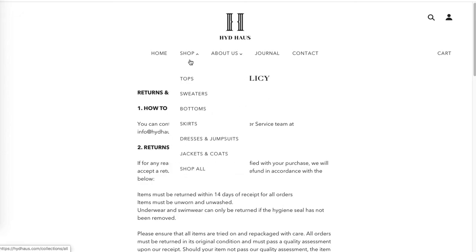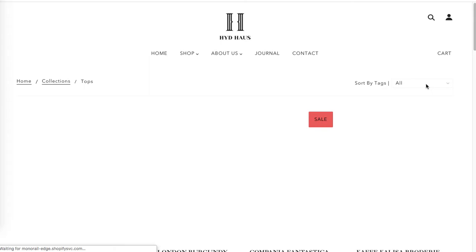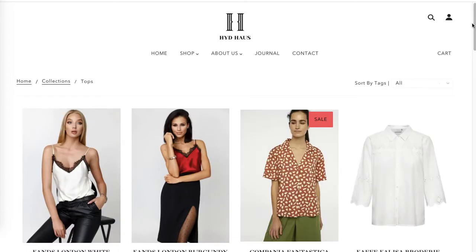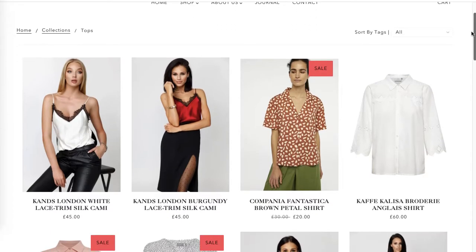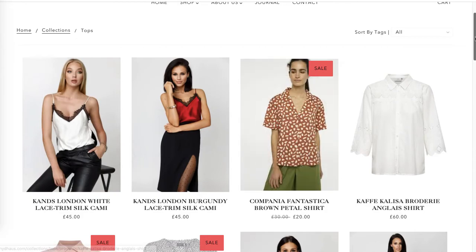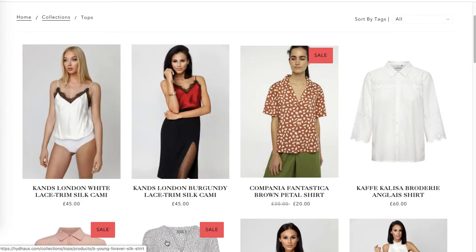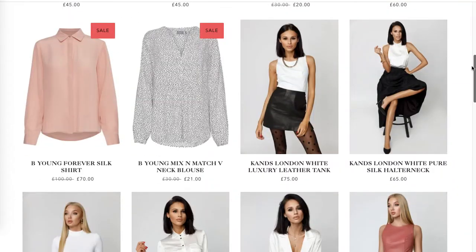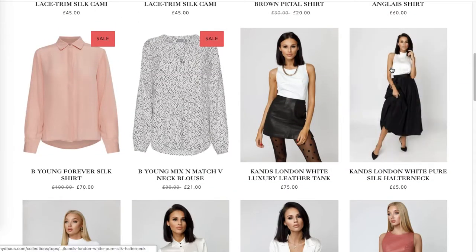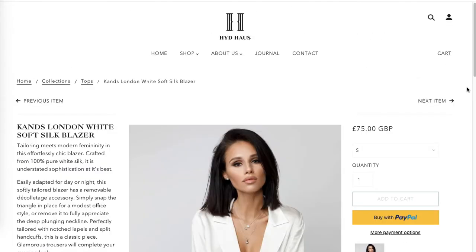Okay, shop looks great. Let's have a look at the collection and the product page. The collection page looks really nice. The product images are cropped to the same height, so they display in one line. The images switch on hover, which is excellent. They are very nicely photographed products. It's really nice.